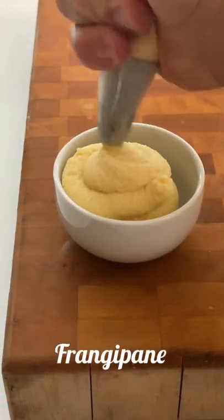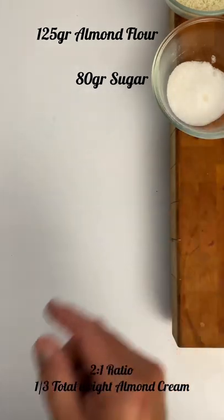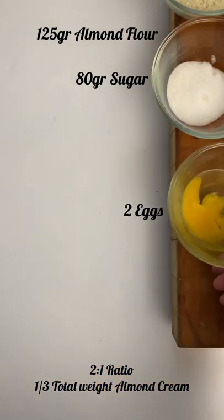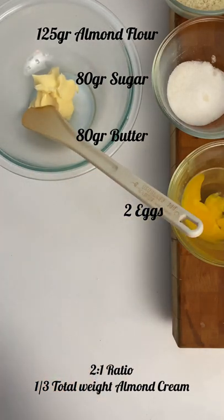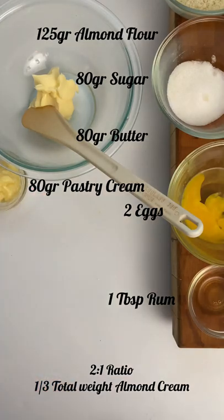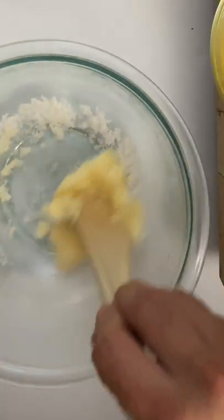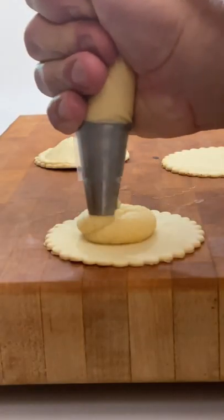We continue the list with the Frangipane, a lighter almond cream. It's a 2-to-1 ratio. We add 80 grams of pastry cream to the recipe for the almond cream. This is ideal for almond croissants, for filling, or for the famous French galette des rois.